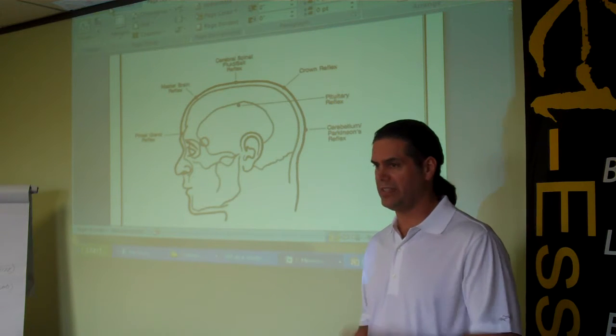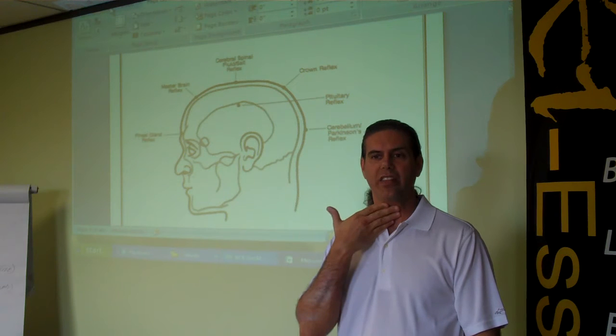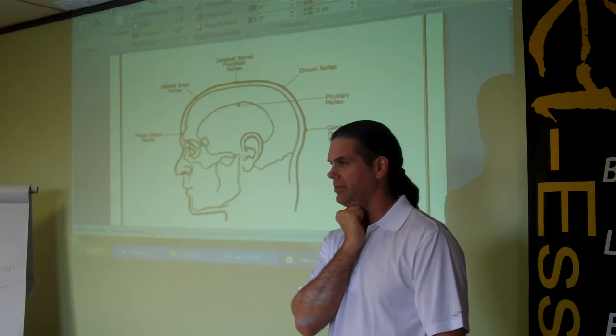Here's another thing to know about testing. When you touch the body, you've got your positive, negative. We talked about that with the hands, right? If you're touching the throat like this, checking the thyroid, this is for hyperthyroid. Make a fist, that's for hypo, low thyroid.